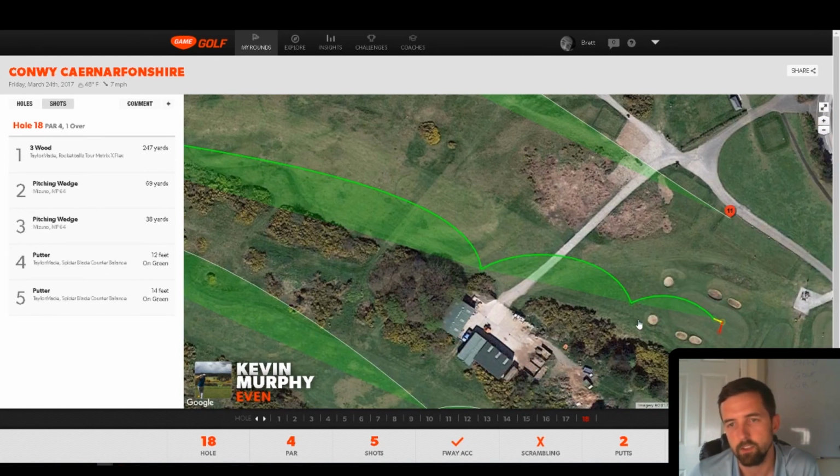And there's nothing to say about that green. Just hit the green. You're protected left, protected right. Don't go short. So there's not much you can say about that. Just hit the green and make a score.